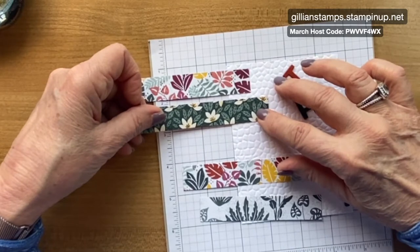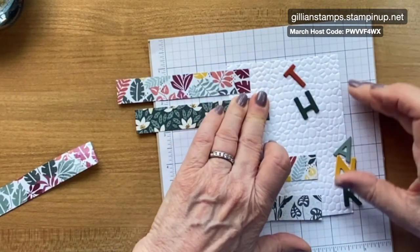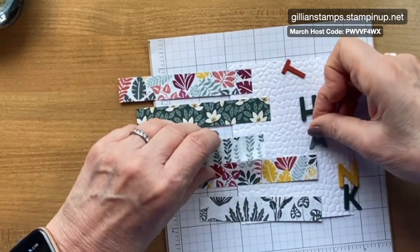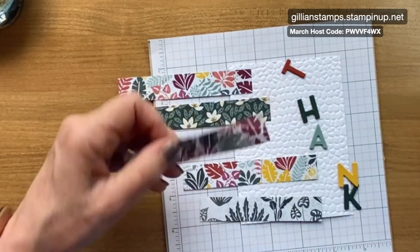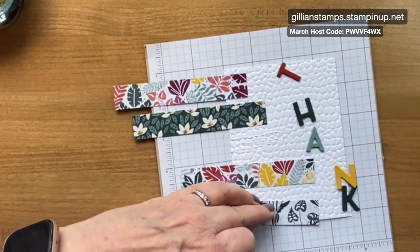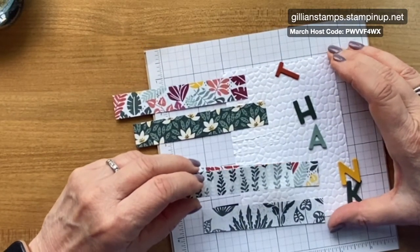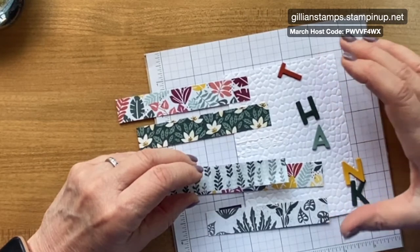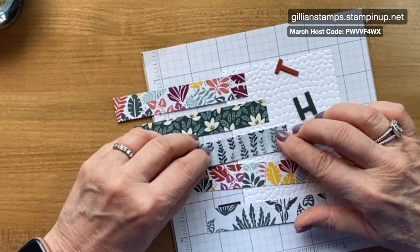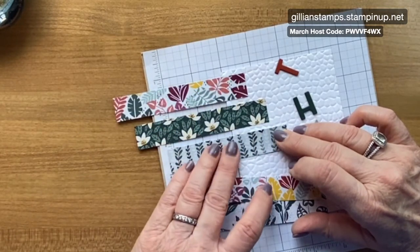All right, so again, about half an inch. Make sure it's straight along here. There we go. Then I can do this one because my A is going to be soft succulent, and this one was predominantly soft succulent. So again, put a bit of glue on there, and do this one. Oops, let's get straight here again. Kind of take your time to get things lined up, but it doesn't have to be perfect. So this one, it's about half an inch.